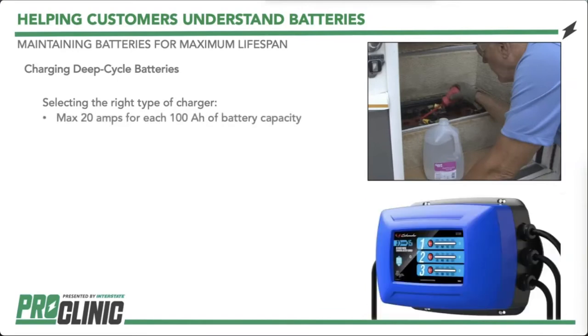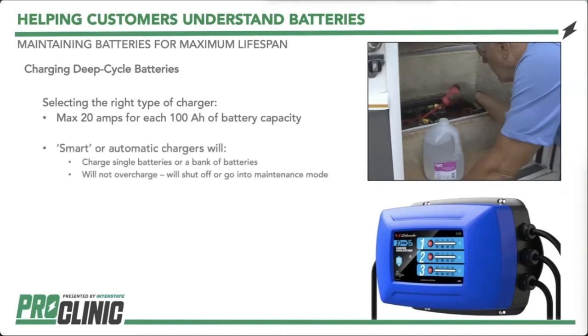In this case, we want a deep cycle battery charger. We want to make sure it has a maximum of 20 amps for each 100 ampere hour of battery capacity. If you've got a 100 ampere hour battery capacity, you want to make sure you get a 20 amp charger or less to maintain that. And then you want to use a smart charger or an automatic charger, one that's got brains to it. Not a smart aleck, smart chargers.